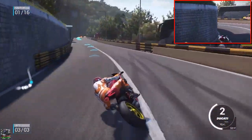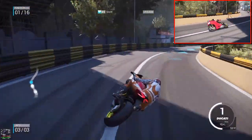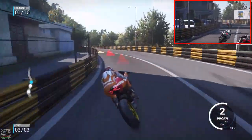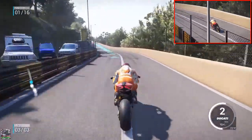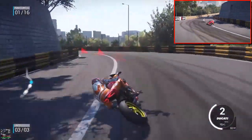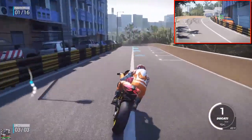Right, let's try and hold it into the tight section there. And we are running half a second quicker, but we've got quite a few bikes really close behind. See, this is where it's difficult. It goes from one side to the other. And it really does throw you out. Right, slow it down. It's not bad. Don't lose it. I really had to brake then.